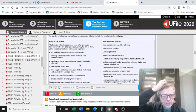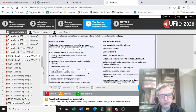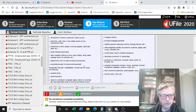There's more guidance in the rental guide if you want. Home internet access fees, office supplies, stationery, pens, folders, sticky notes, toner, postage, pencils, employment use of a basic cell phone service plan. But whenever you're considering these expenses, they have to be net of any reimbursement from your employer.